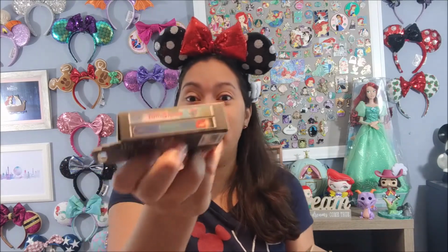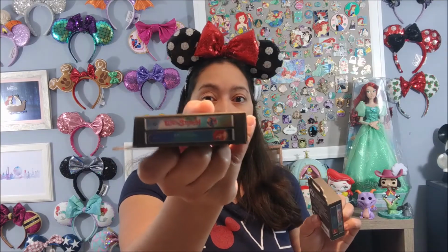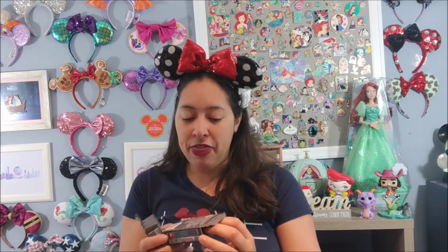But you can see on the side it has Lilo and Stitch and Little Mermaid in VHS form, like actually how it used to be from the VHSs. And then on this side it has Nightmare Before Christmas and Toy Story as an example. So that is like a replica of what it could possibly look like. And I think this also only has 1 in here. Collect all 6. So let's see what mystery pin I got in my first one.